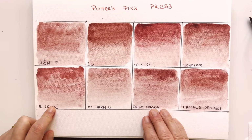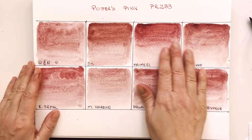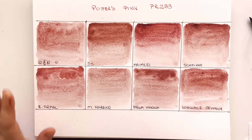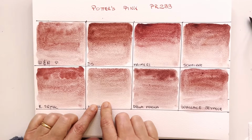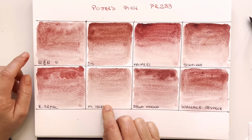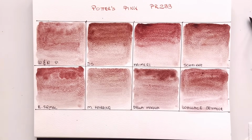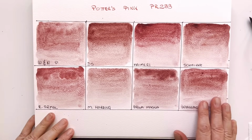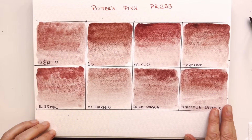Della is very muted. They're all very, very granulating, especially Wallace Seymour. Maybe Michael Harding and Winsor Newton are slightly less granulating, but there's also the human factor here. I'm not a machine when I swatch. There might be some differences in the quantity, but they're all very granulating at the end of the day.